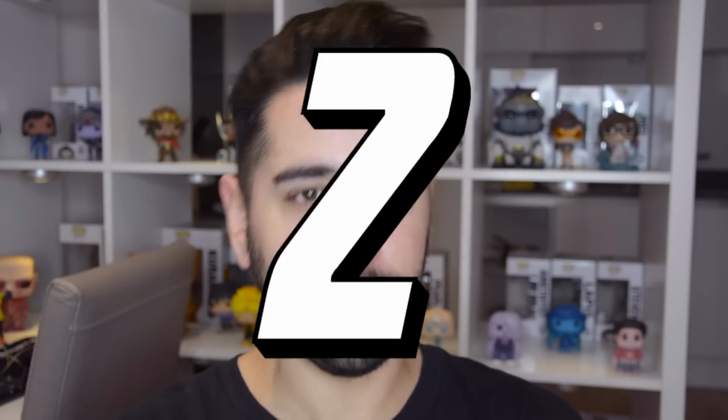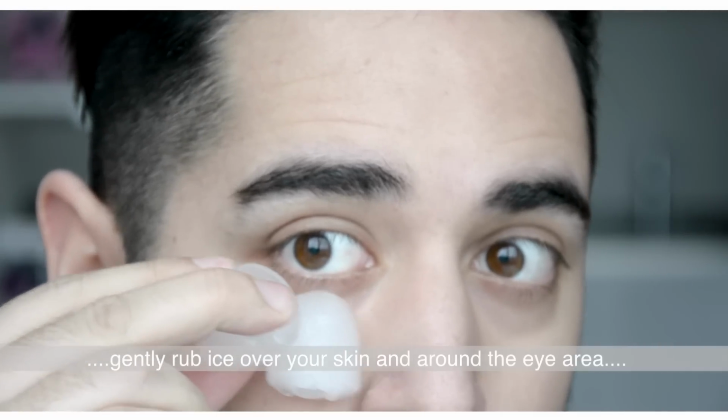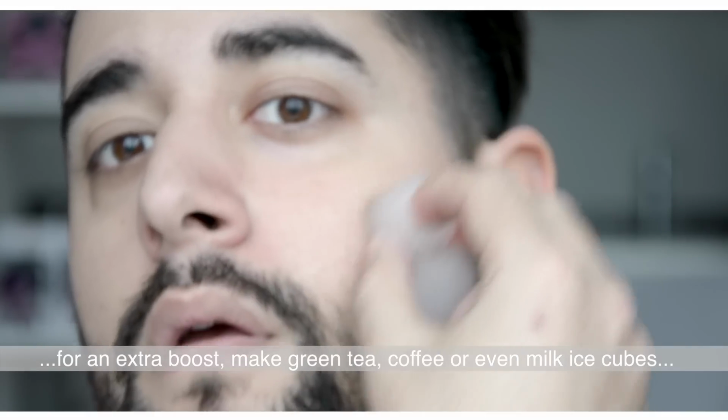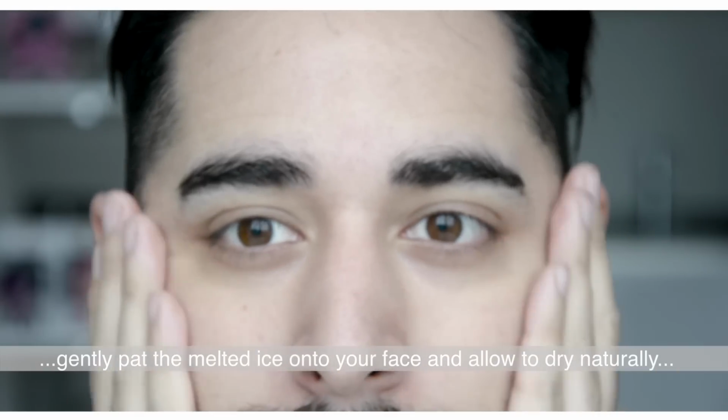Tip number two, I think we've all heard this one before, but ice is a great way to make you look instantly more awake and refreshed, even if you don't have time to wash your face. Whilst ice isn't going to close your pores or make them tighter, it will give the appearance of tighter pores. It evens out any kind of redness, it soothes any irritation, and when it's applied directly under your eyes, it's going to restrict all those blood vessels and make you look a lot more awake.